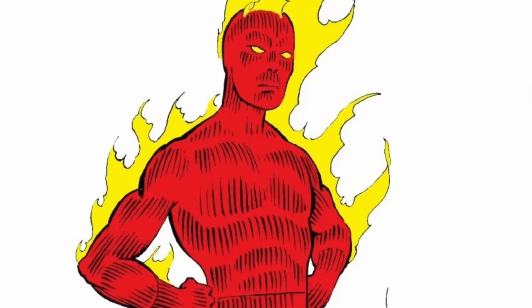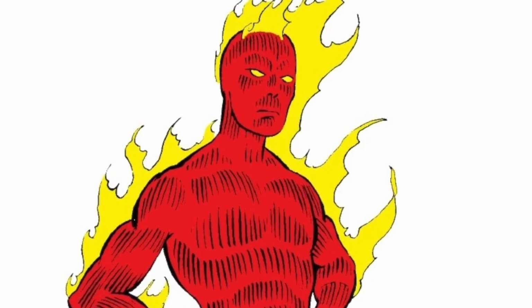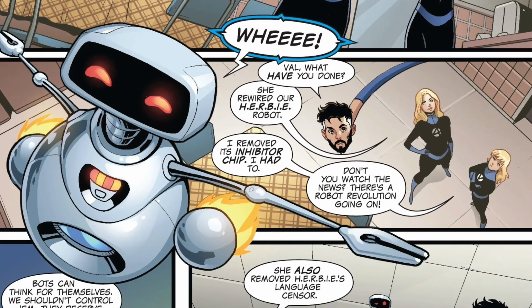The urban legend for decades was that Herbie replaced Johnny so kids wouldn't be inspired to accidentally set themselves on fire, but that has since been debunked. In actuality, it was because there were plans for a Human Torch solo film, which ultimately never came to fruition. Herbie is co-created by Reed and the Nova Corps to help find Galactus, a job that he's not super great at, and ultimately finds a home as the robot assistant and babysitter for the FF family.